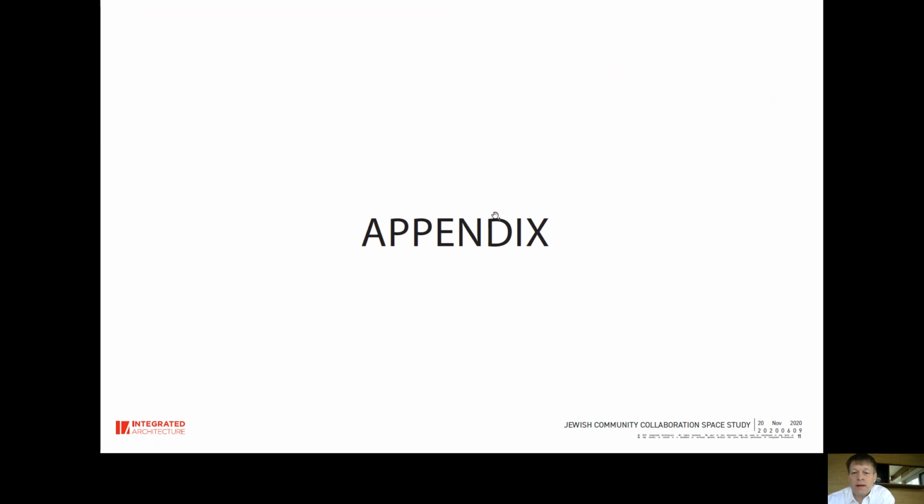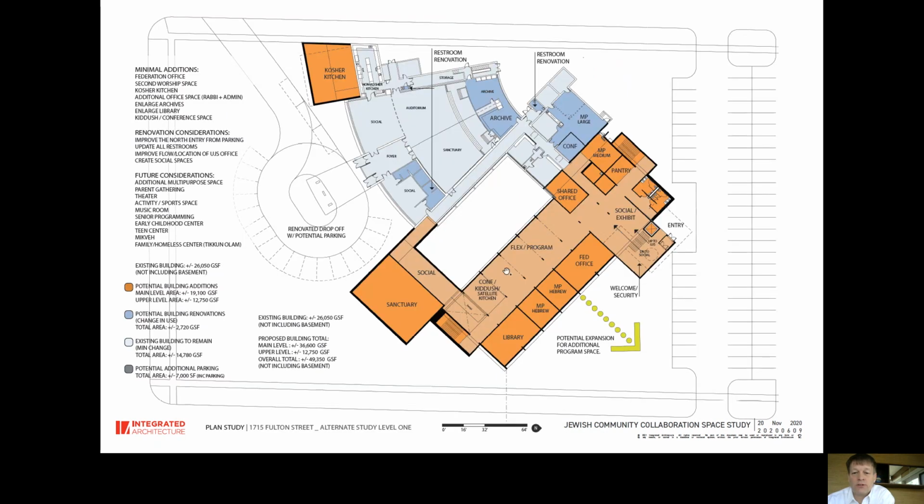We did do a brief appendix within this study. We looked at a 2-story addition for the Fulton Street campus. We didn't have necessarily a program that was driving it. There was just a lot of questions about, what if we want to add more space? What if there's more programs that come up through design that we want to add? A lot of questions and discussions about programming. How do we make this collaboration feel and support more activities and more needs?